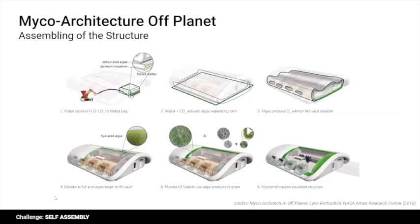So the idea is that the bag with planted mycelium and nutrients would be delivered on Mars, and then robots deliver water together with CO2. And the bag starts to unfold, which activates algae expanding form. The algae grows and produces oxygen that fills valve bladder. And then the bladder is filled by algae. And then on top of the algae, mycelium together with Bacillus subtilis grow and use algae as a nutrient. So in the end, the whole base constructs itself, it self-assembles using the process of growth of mycelium and algae.